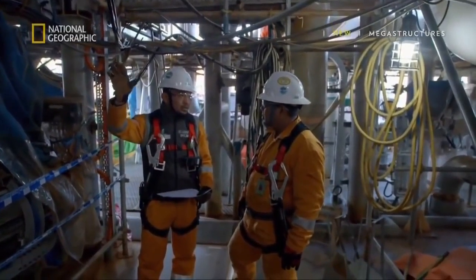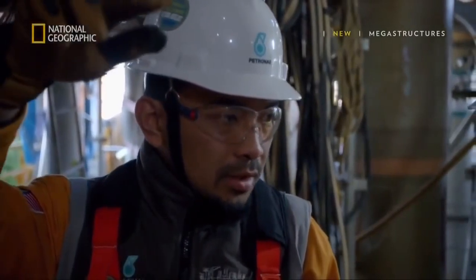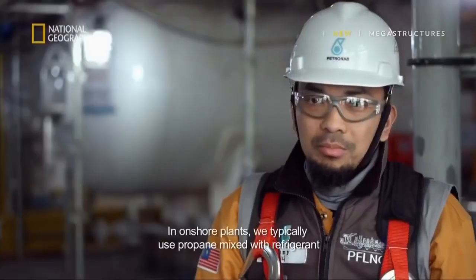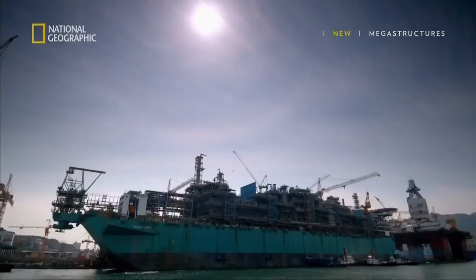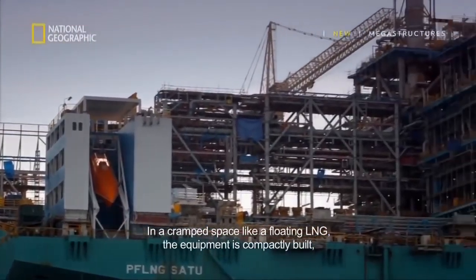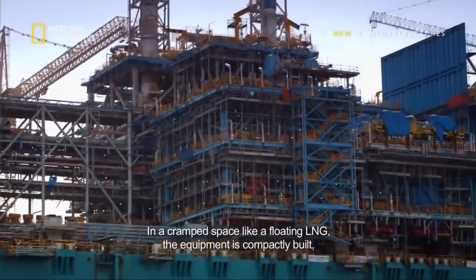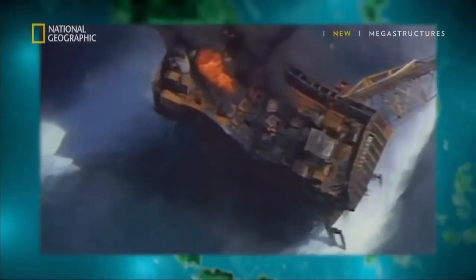But to turn gas into LNG safely, Hani Suaib had to design a brand new system. In onshore plants, we typically use propane and mixed refrigerant, which has to be produced in liquid form. In a cramped space like the floating LNG, the equipment are so compactly built. A single explosion can cause severe damage.